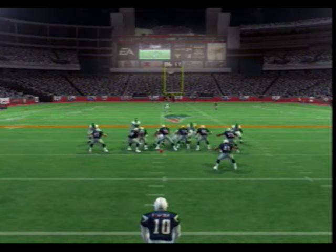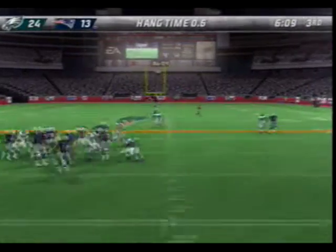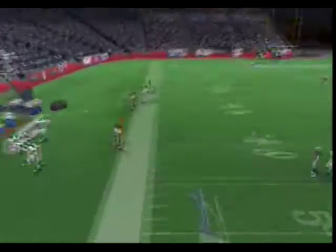Richardson is ready to pump this one away. Bailey into return. This one goes out of bounds.